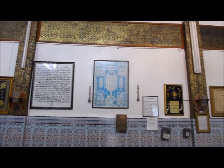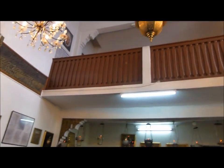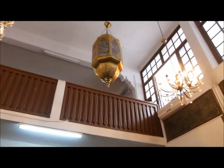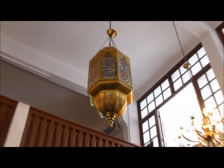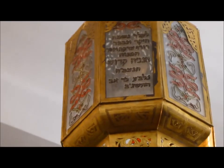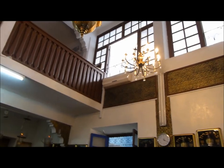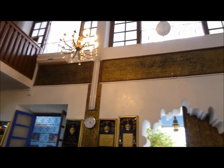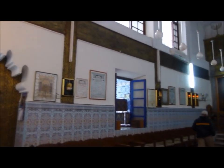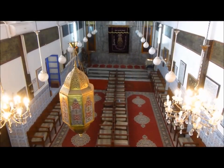Side stack of boxes so you don't have to go too far. The women's section. There's a lamp. It looks like these lamps are done in memory of one of the rabbis, or otherwise a prominent member. This synagogue appears to still be in active use. A view from the women's section.